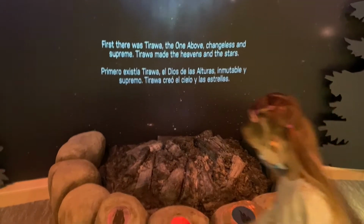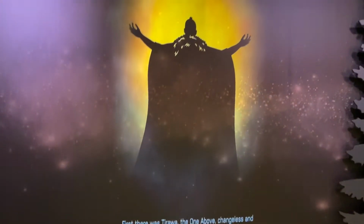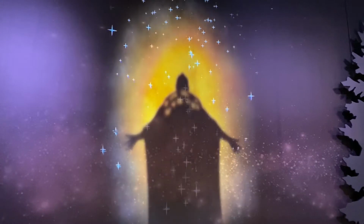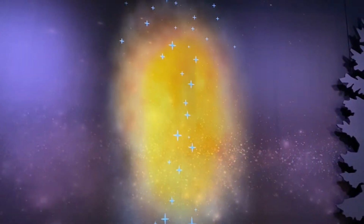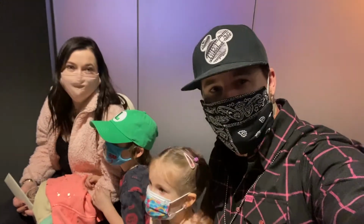First, there was to rock. Light above. Change the sense of freedom. To rob only of the heavens and the stars. The pathway of departed spirits divided the heavens. East of the path was the home of man.